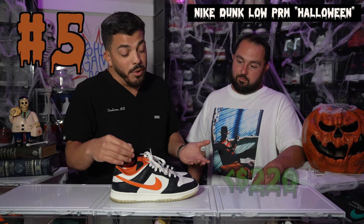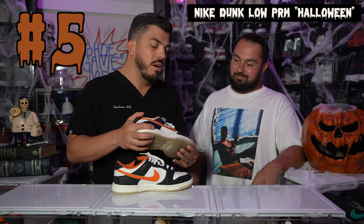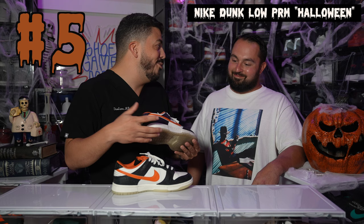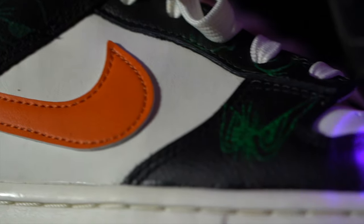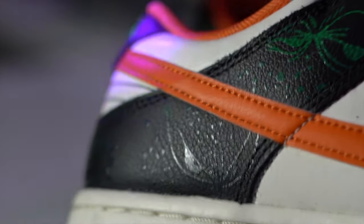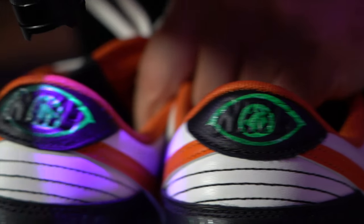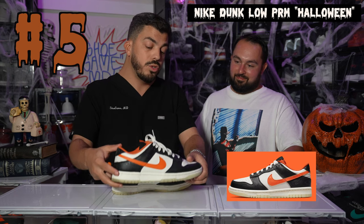They're a really affordable price on the shoe. And you're looking at it, it's got the colors that we all love, right? It's got the black, it's got the sail, it's got the orange, and the coolest part about every Halloween shoe, it's gotta glow in the dark. So as you expose them to the UV sunlight, not only do you get these cool creepy crawlers that come out on the black paneling and this crazy little eye in the back of the shoe, but the soles also glow in the dark, which makes it a really, really cool shoe.